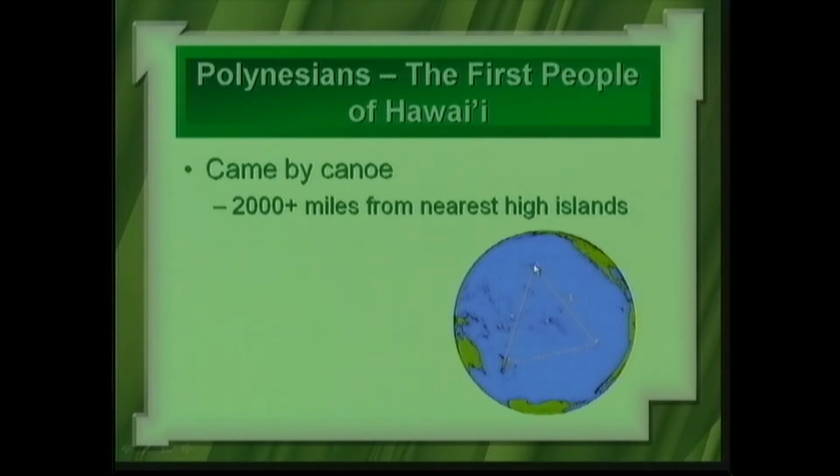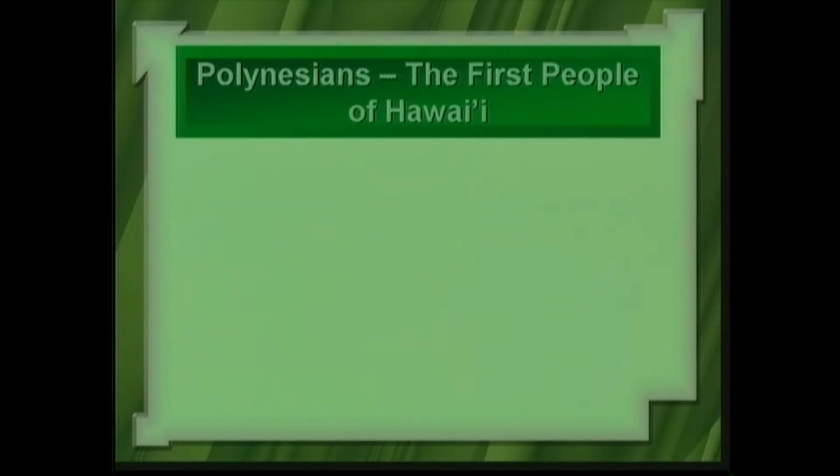They're more than 2,000 miles away from the nearest high islands, which would have been the Marquesas in this direction, and more than 2,000 miles away from the nearest continent, which would be North America. So the Hawaiian Islands are noteworthy for their isolation. And of course, the people who first came here would have been expert navigators. The Polynesians sailed back and forth across the Pacific over millennia, over thousands of years, right? They're experts in canoe handling, canoe building, and sailing itself. Polynesian voyaging, as people call it now, is very important.